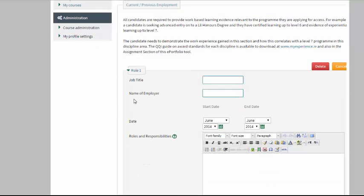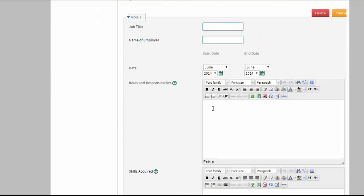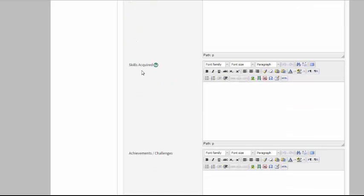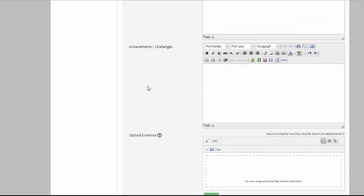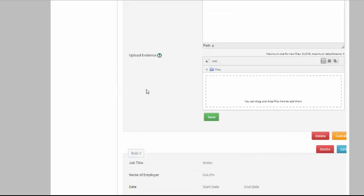So, the title of the job, the name of the employer, the dates at which you worked, roles and responsibilities, information that you typically would have on your own CV. What skills did you acquire? Ideally, we'd like you to align these skills to the learning outcomes required for the program. What achievements or challenges did you face? You can upload evidence.